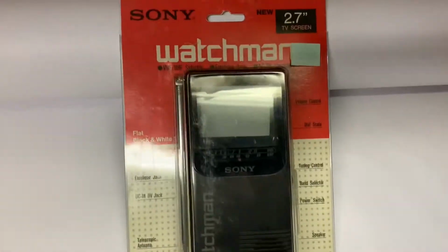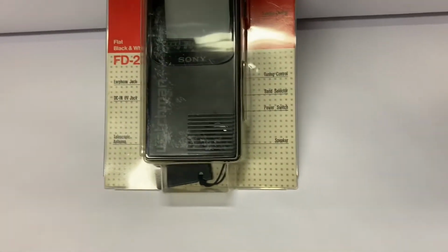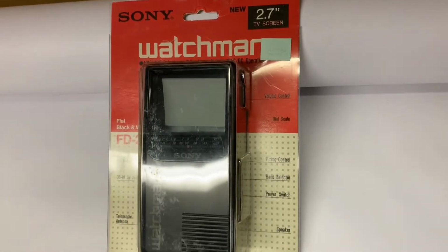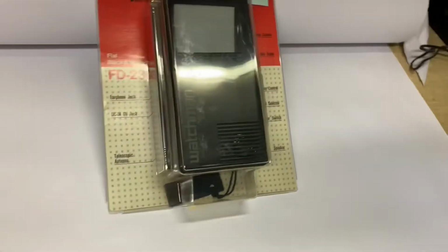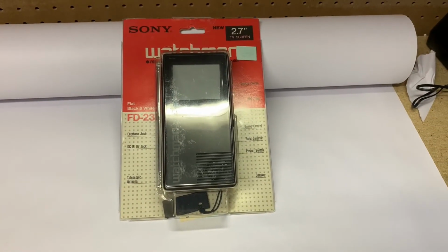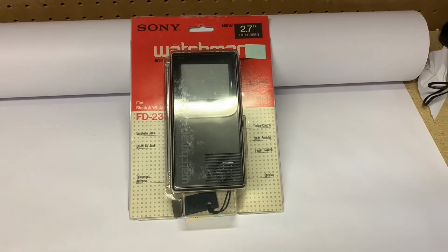I was thinking he was just going to use it for display anyway, because it really won't pick up any of the digital signals. I happen to have an analog transmitter in my home, and so I can show stuff off my Netflix account and things like that through these old TVs. And again, this sold for $45. It was $100 brand new in 1991.